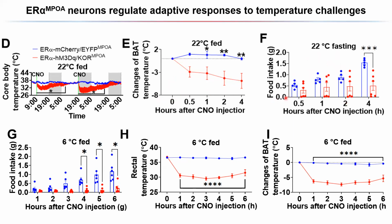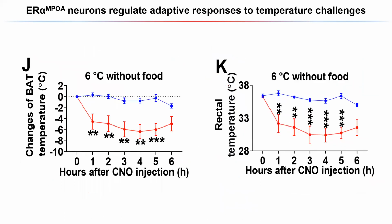So then we exposed the mice to 6 degrees Celsius for a cold exposure, and we find that the ERα activation still strongly reduced the food intake and the body temperature, showing a strong effect on inhibiting the cold defense response. And since we have very strong effects on inhibiting the food intake, next we are wondering if this phenotype is secondary to the food intake.